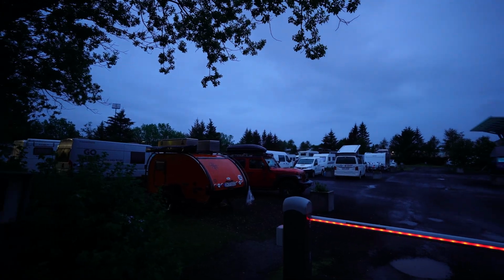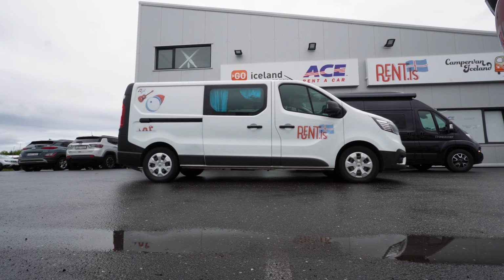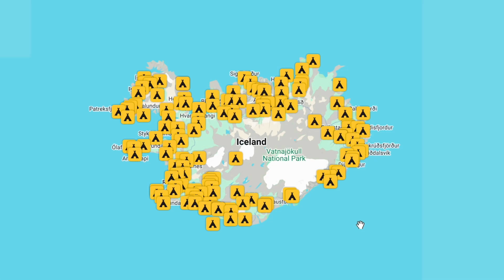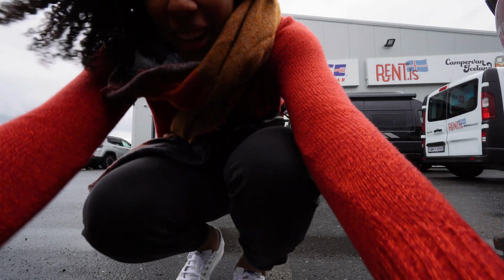Campsites, we've been lucky with the campsites, but last night was the first time that we had issues and it was so expensive. So tonight we'll see what I do to sleep, but I'll also show you the campsites we stayed at. When we were first considering van life, I didn't realize that wild camping was now banned. So that led me to learning about campsites. Thankfully, there are over 200 campsites in Iceland, and even though they're so spread out, it still required a little bit more research than we did.